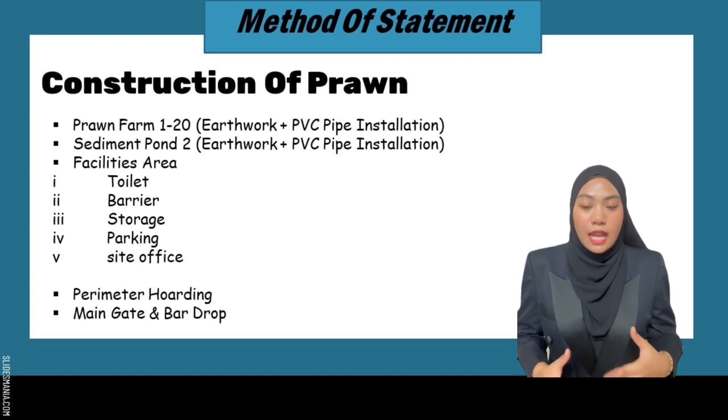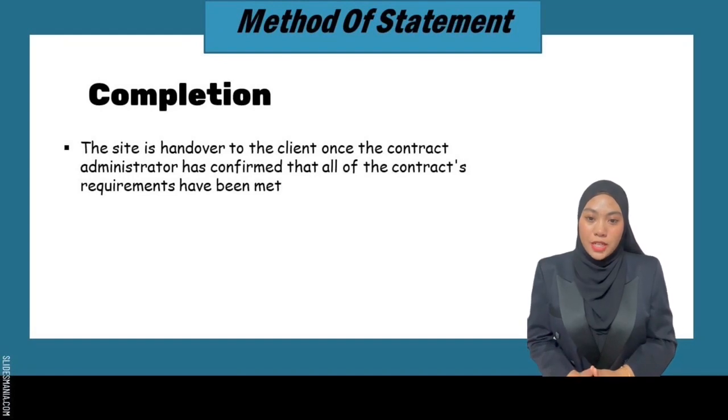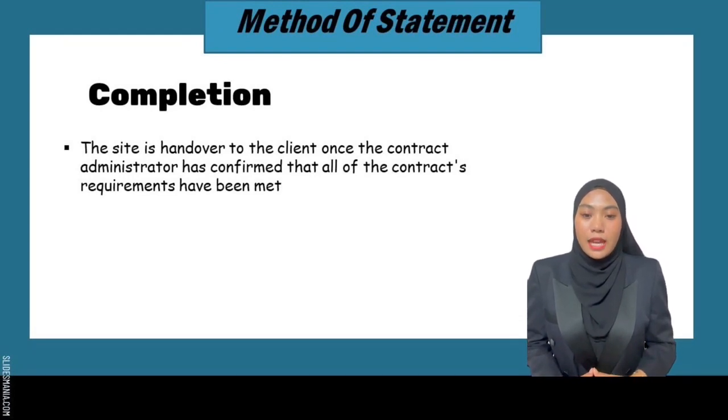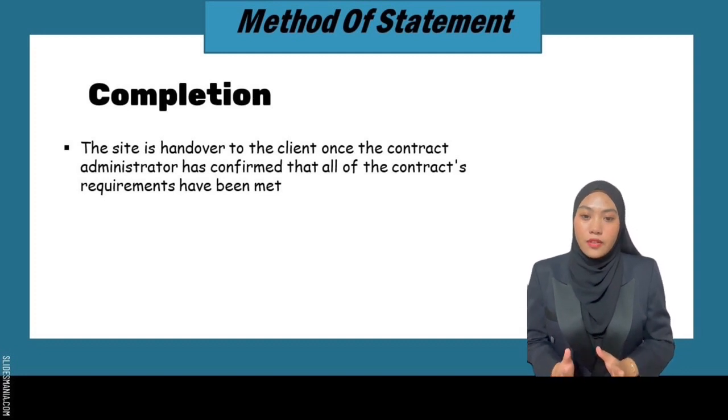It's easy to enter and exit from the construction area, making sure it is not disturbed at the construction area. Last but not least is completion. It is time to hand over to the client once the contract administrator has confirmed that all of the contractor's requirements are met.